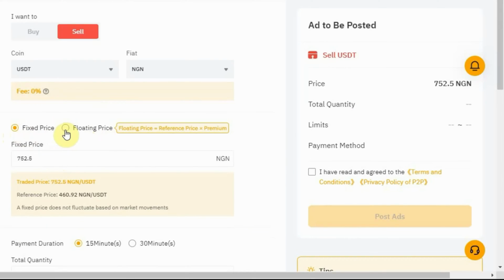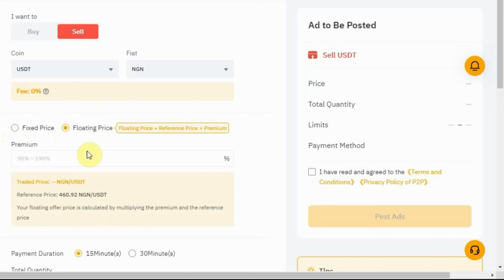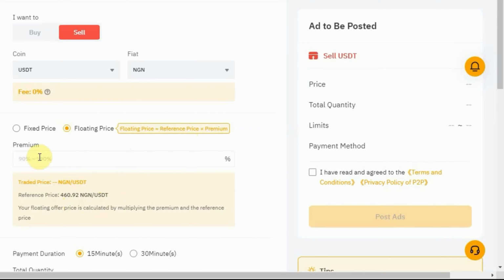Now, another way to set your price is through floating price. For this, when the market is fluctuating or moving up or down, it will also reflect in the price at which you are selling your USDT. And I think I prefer this. You see that you have a reference price right here, which is 460.92 NGN per USDT. Your price is calculated as floating price equals reference price times premium. What this premium means is that you put in a percentage right here that this reference price will be multiplied by to get your price.